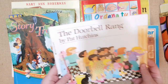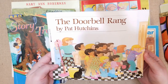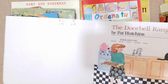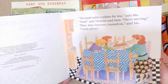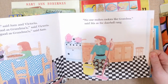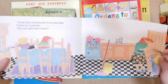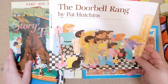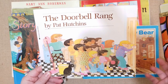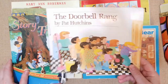Another book that my aunt got me was The Doorbell Rang, and look, she wrote the little reader level 1.9, and this is a good book for math, and if any kids like cookies, this would be the book to read them. My kids love cookies, so everybody kept on ringing the doorbell, and they had to keep on dividing the cookies so that everyone could share them. So it talked about division, and it was a great introduction to that.